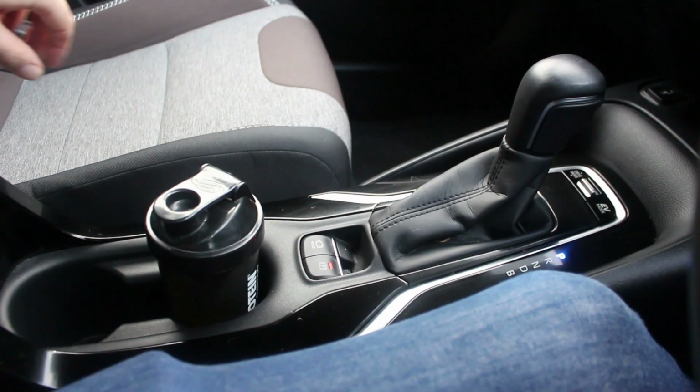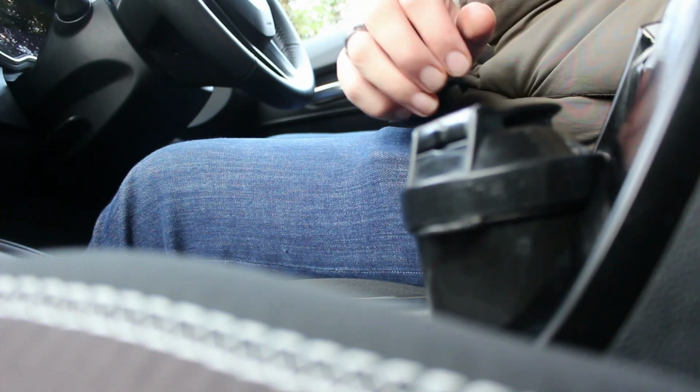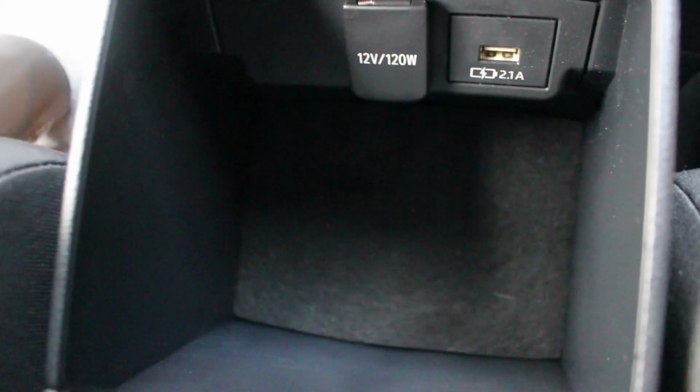Got two cup holders here. Not lined with anything, a bit scratchy plastic, but at least it'll be easy to wipe down. Soft armrest here, hiding my protein shake. In there we've got a big enough unit, lined with the fuzzy stuff, power outlet as well as USB cables.